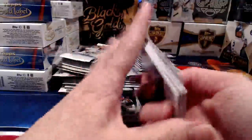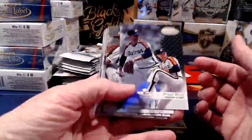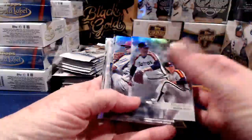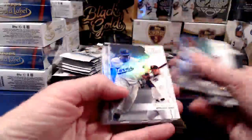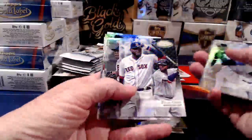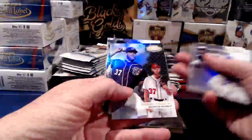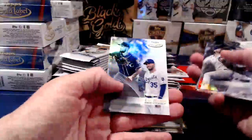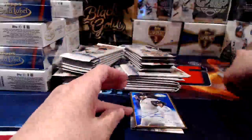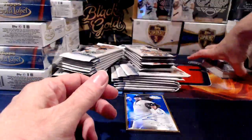So pitchers, of course, are different, and I don't entirely remember which the pitchers are. I think that is like Class 1. Maybe that might be a Class 2, and it's their follow-through. I think that's Class 3 with a pitcher. But that's how they do it in Gold Label. Class 1, 2, and 3. And we've got one more little base card that was hiding in there, Nolan Ryan.